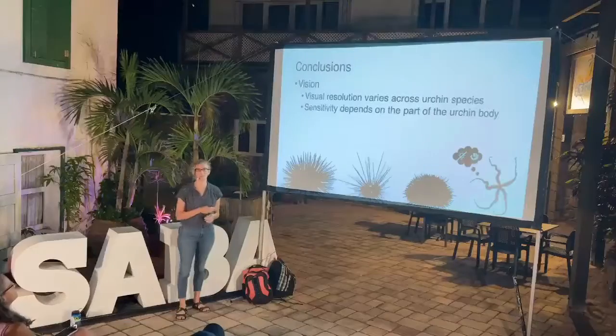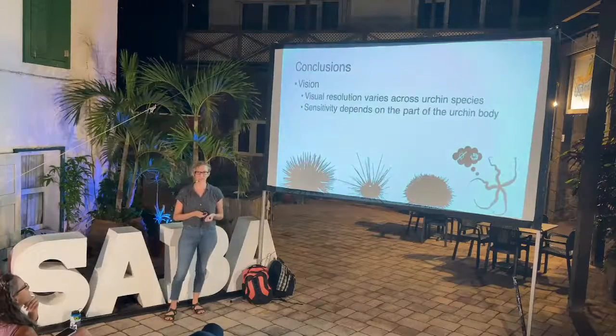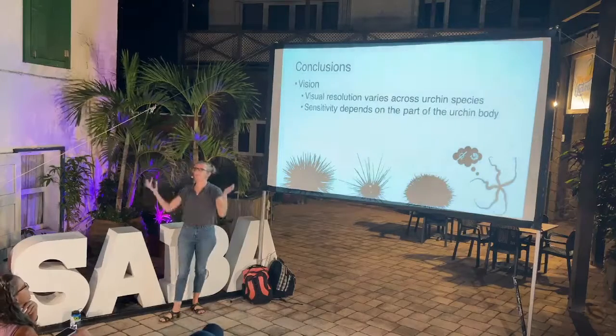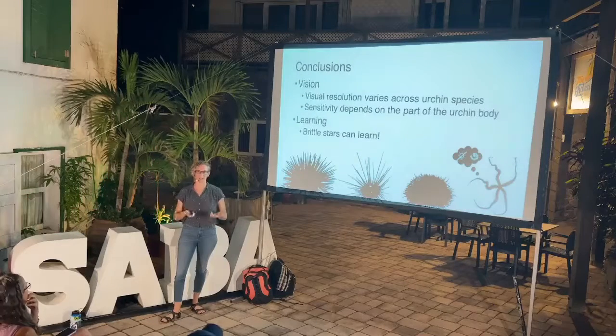So to wrap up these 3 stories, I'm just going to talk about what I talked about. So in vision, we found that resolution varies widely across sea urchin species and doesn't seem to correlate with habitat. We talked about sensitivity. We found that sensitivity differs on different parts of the sea urchin body. And I showed you that brittle stars can, in fact, learn, which is really exciting.